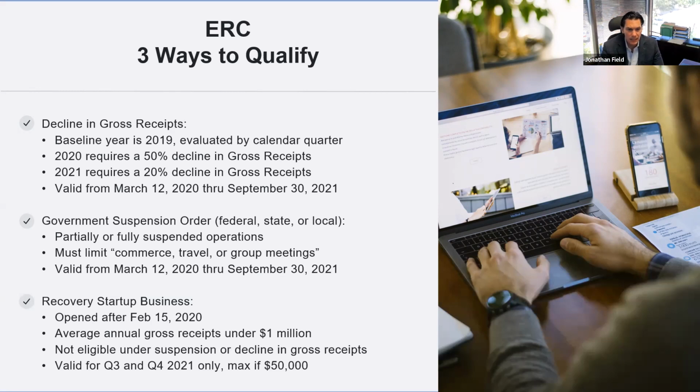The other thing about this is that there's a requirement that you have under $1 million in average annual gross receipts. This is really geared towards small businesses that started after the pandemic began. This qualification is only valid for Q3 and Q4 of 2021. You can't qualify under this category for any other time periods. And the other thing is that it's maxed at $50,000 per quarter, for a total of $100,000.